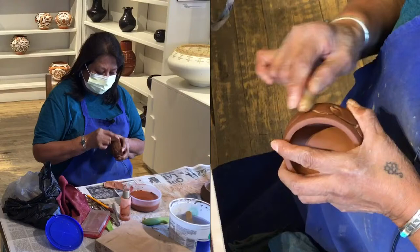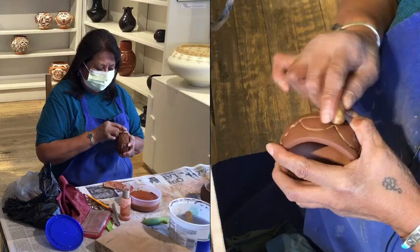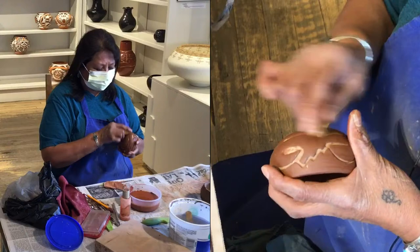Because you want to cover as much area as you can right away. So if you have a big rock, it makes bigger lines, you know. So will you add anything more to that surface and polish it again? Like more oil? No, this is the final polish.